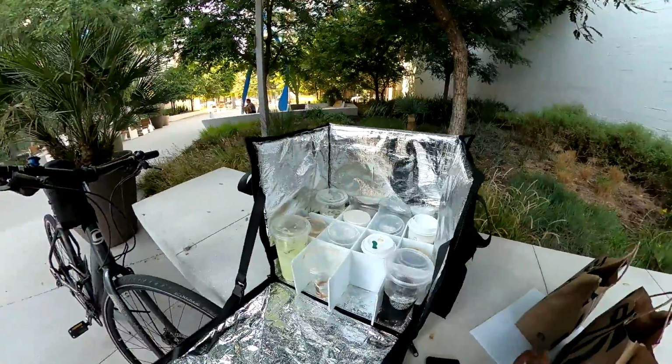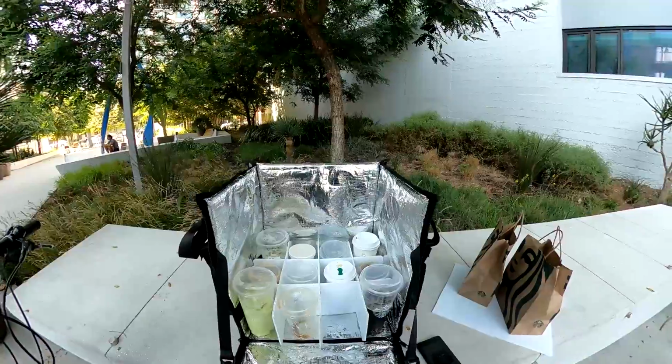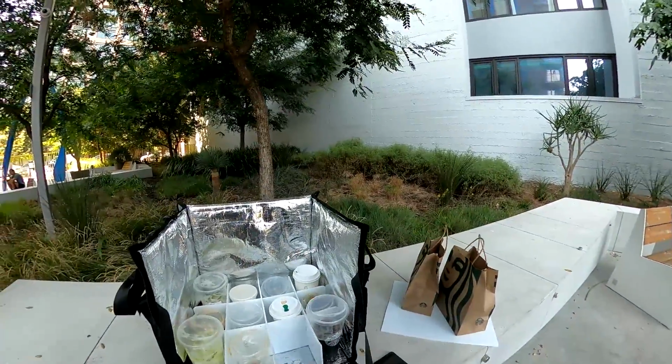Pretty simple stuff. If you want the lid, you're probably going to have to get another piece of corrugated plastic, whatever it's called, and then you can just make it yourself.